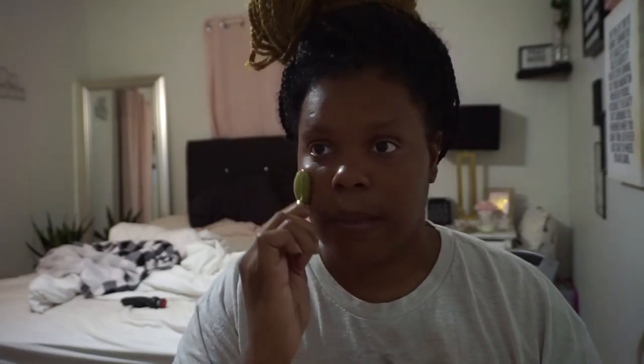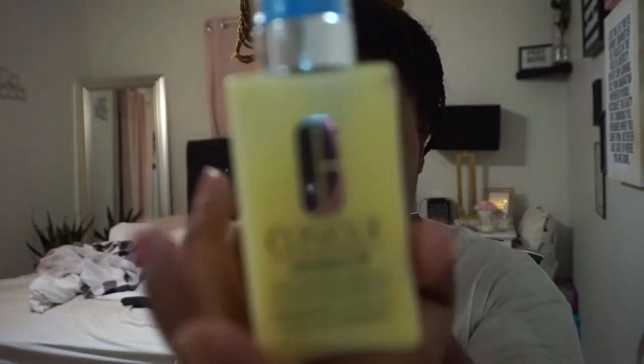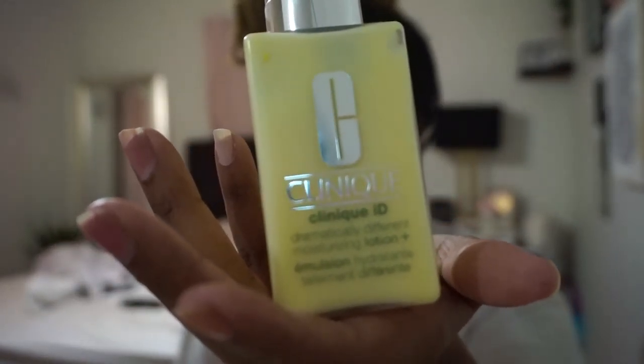Sometimes I take this little jade roller thing and just further press that serum into my skin. Okay. And lastly, I don't have that many steps, like I said. Lastly is my Clinique ID moisturizer. And this is the one with the blue cartridge for skin texture. So I do a pump sometimes. I'll do a pump and a half. I'll just do another pump. And just rub that in.